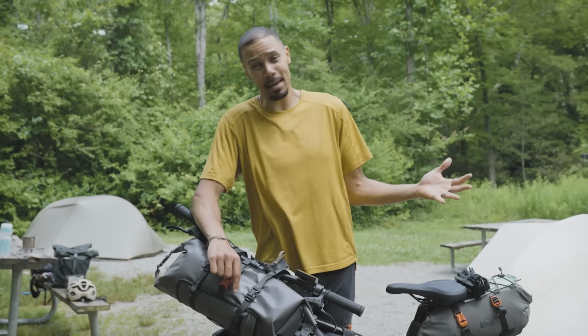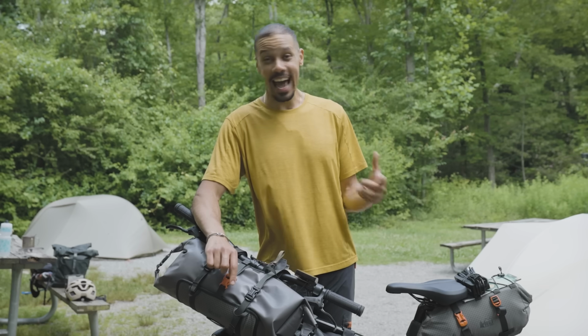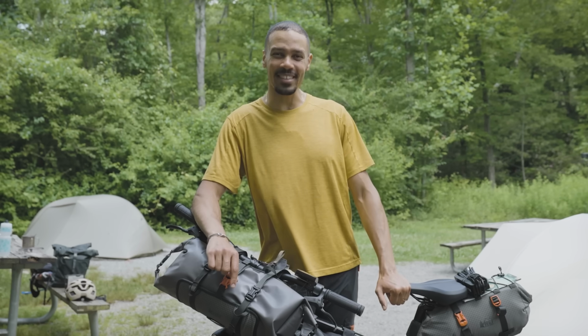So bikepacking with an electric bike can take you farther, take you there faster and less fatigued, and maybe even help you see the outdoors in a new way. The only thing you really gotta consider is managing the battery, which I think is worth it, and I hope you do as well when you go bikepacking with an electric bike.